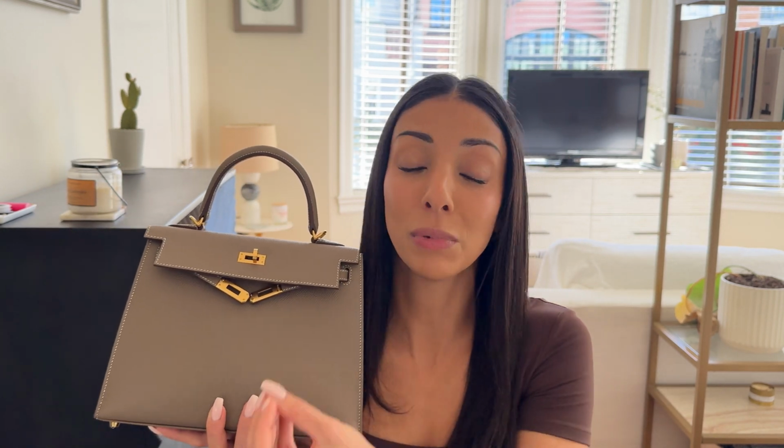And no shade if you are very proper with your things and you like to leave them for special occasions. That's fine too, but I like to get good use out of them. So the fact that this color combination feels like such a chameleon to me is fantastic.